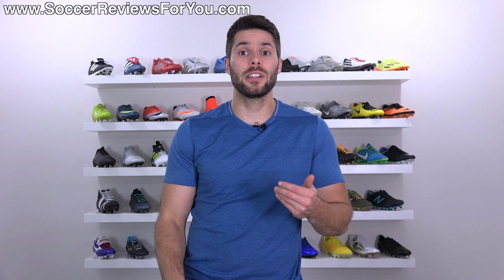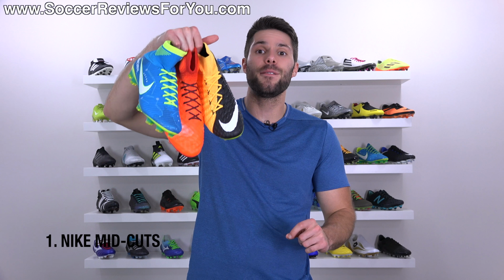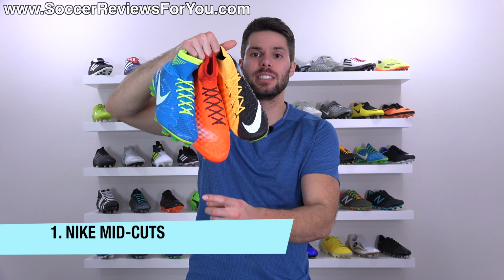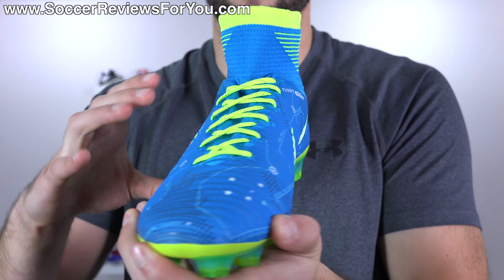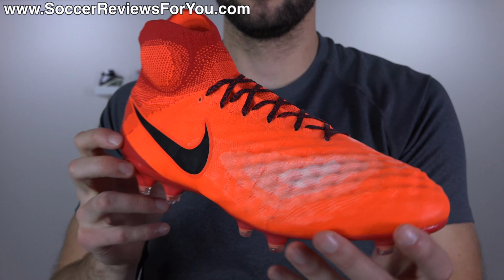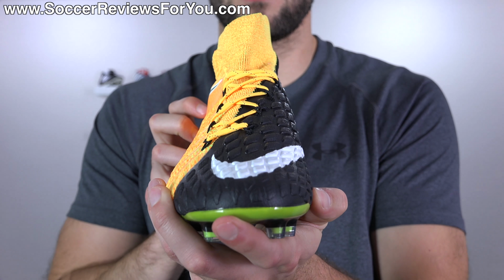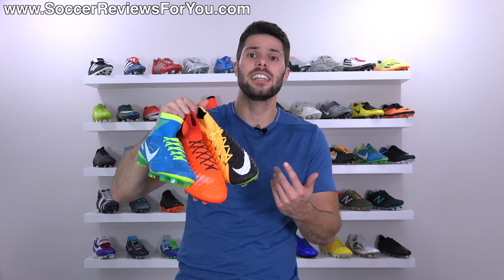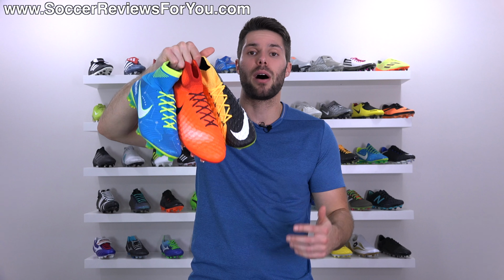Number 1 should be a fairly obvious choice. I think most of you would be able to guess this. It is any of the Midcut models from Nike, and I kind of lumped all the 3 top-end ones together: the Nike Mercurial Superfly 5, the Nike Magista Obra 2, and the Nike Hypervenom Phantom 3DF. These are all shoes that will get people talking and asking about the boots on your feet. Reasoning for that, Nike, obviously a very popular brand, and this being easily their 3 most popular models.